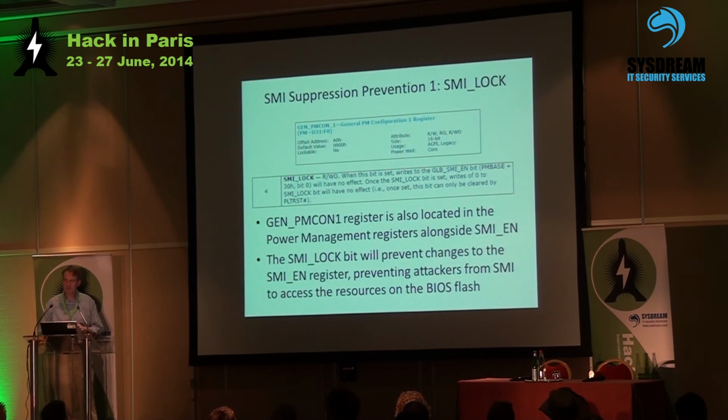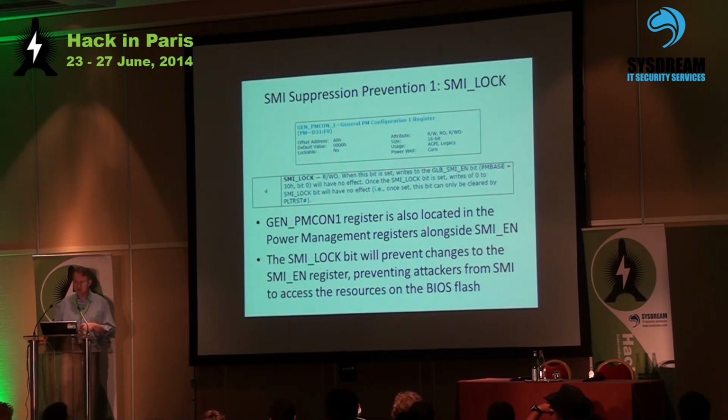So it is very possible to pull off and prevent system management RAM from being able to protect your BIOS flash. If you're interested in learning how to lock it down, there's actually a couple ways you can do it. For starters, I mentioned earlier, there's the SMI lock bit. It's located in what's called the Gen Power Management Configuration Register, also located in that core area where the other ones were.